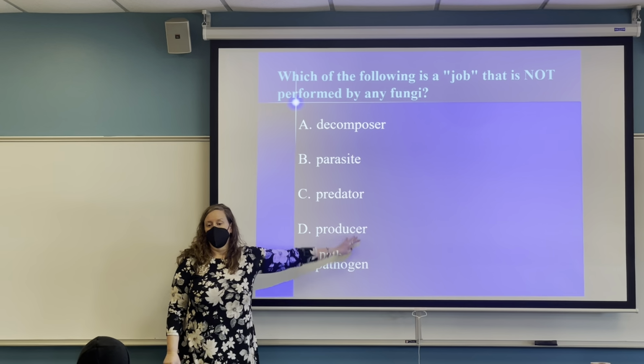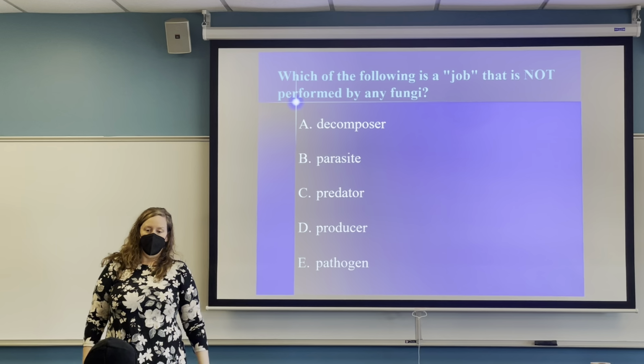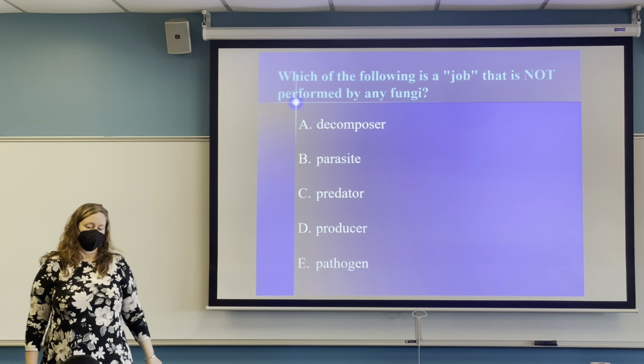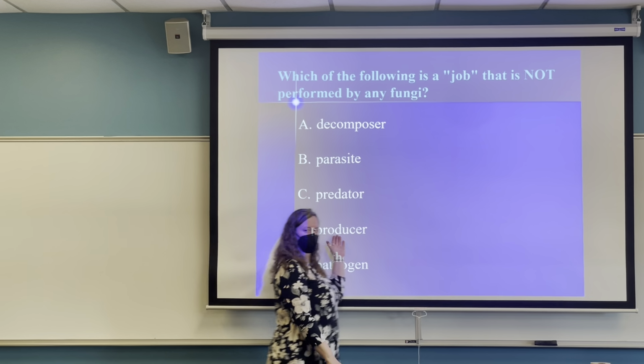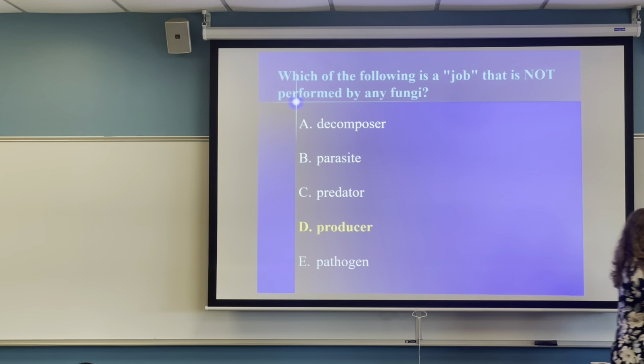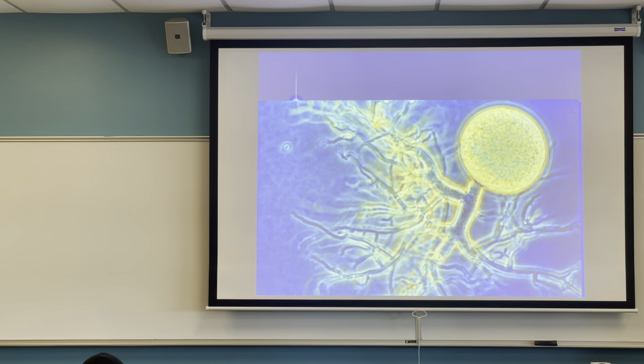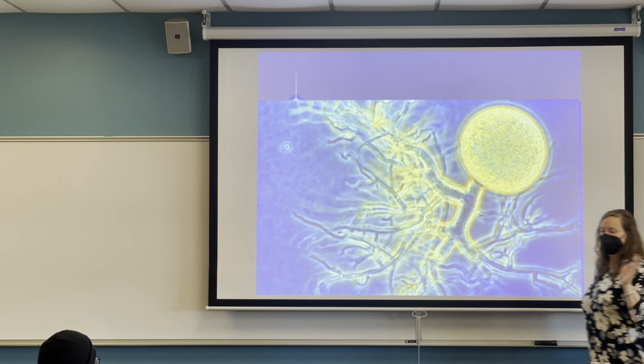So can you define producer again? A producer produces energy within the cells of their body. Okay. Sometimes the words are so great, right? So like photosynthesizers pretty much. Photosynthesizers are producers. Think like bottom of the food chain pretty much. Well, or top or mid, I don't know.